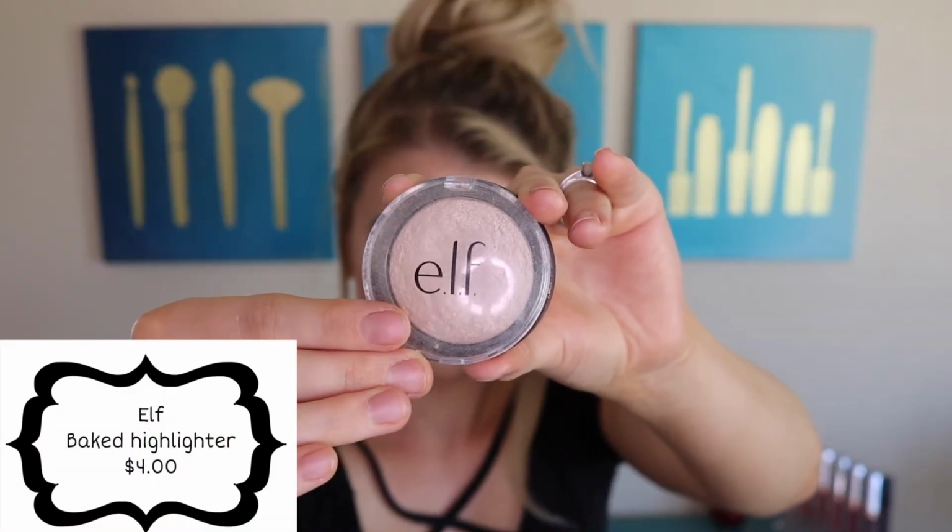I felt like I would start out with one because I so rarely use blush. I feel like one would be kind of okay to start with. For highlight, I decided to choose only one to start with.